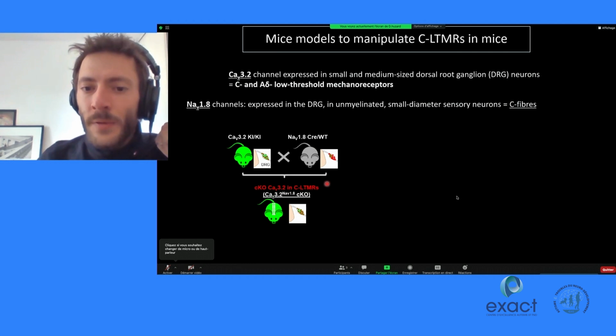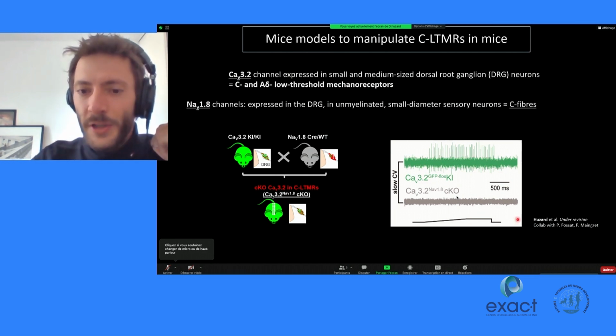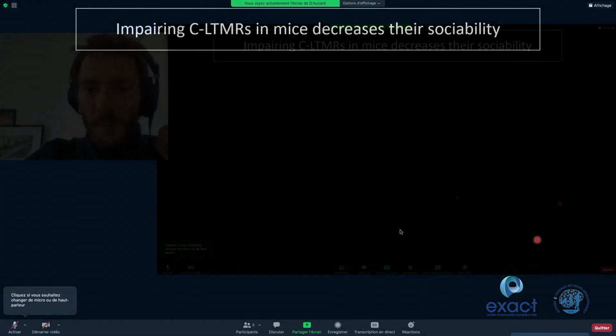We did a collaboration with Pascal Fossat in Bordeaux, and they did in vivo electrophysiology. They applied a small pressure with a Von Frey filament on the skin and recorded the responses of the CLTMRs. We can see below in gray that the knockout mouse does not have the response in the CLTMR. They also recorded the activity of those fibers and found that the deficit in responses is in the slow fibers, which are the C fibers. So we should be targeting the proper neuronal population.